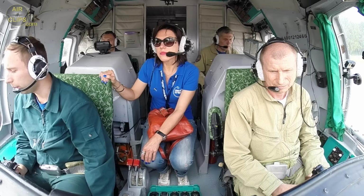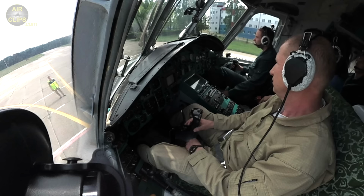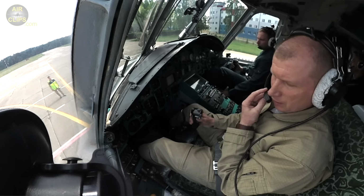It obviously takes some time for the systems to get started. In the meanwhile, everything seems to be pretty much up and running, so that the ramp agent will only have to wait for another short moment until our helicopter can start taxiing to the runway for our trip to start.